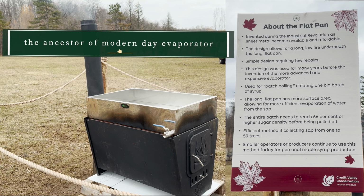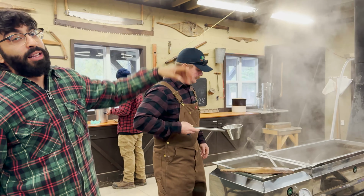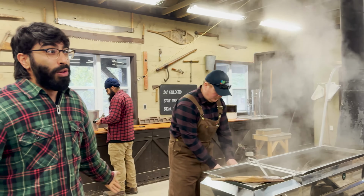And how long does it take the whole process? So a tank of that size, it takes about a full 8-hour day of boiling to get through, to process through that. And the ratio is 40 to 1. Jack, we're at the tool shop.